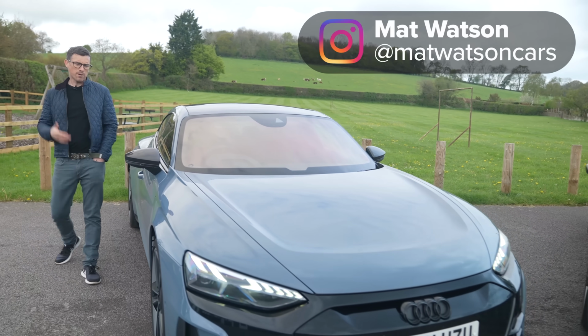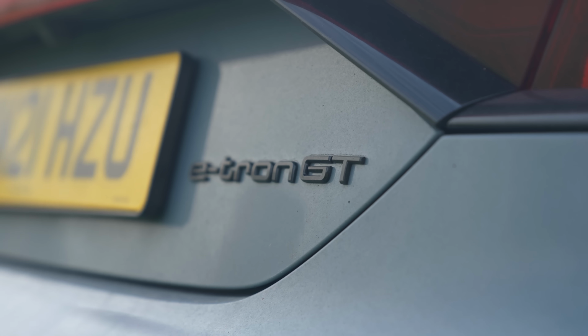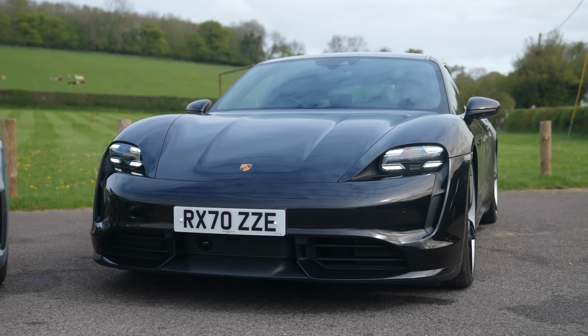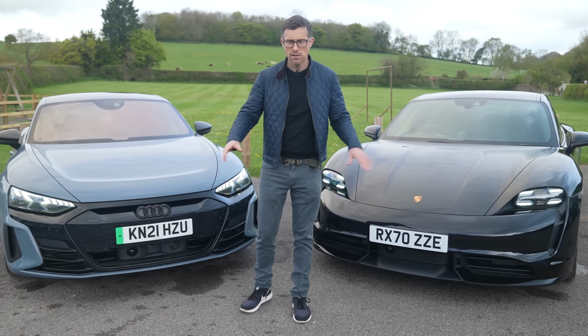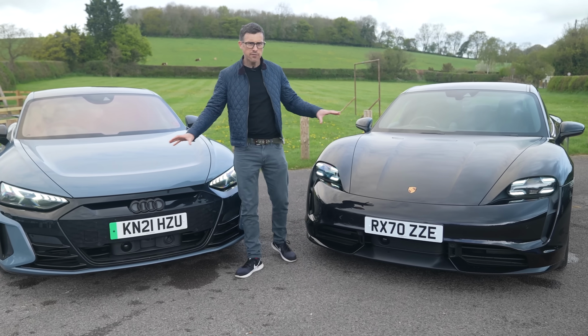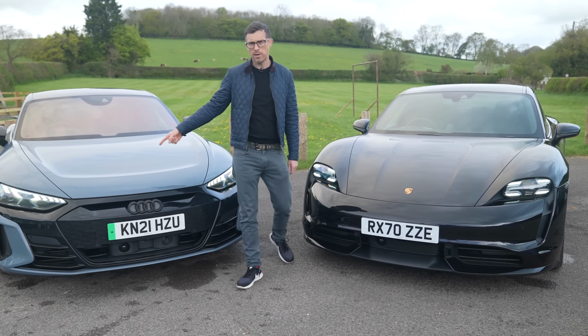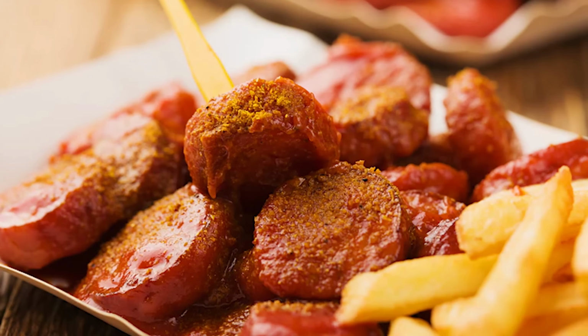If you're after a big, posh, electric car that feels sporty, should you go for the new Audi e-tron GT or the Porsche Taycan? It's a tough choice, this. These are effectively the same car underneath the skin. Same batteries, same motors, same architecture, but they have a slightly different flavour. You can think of this one as being like a bratwurst. That one is more like a currywurst, a bit spicy.